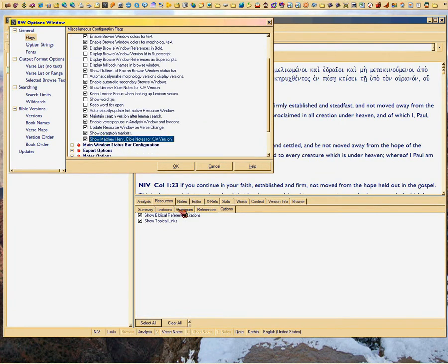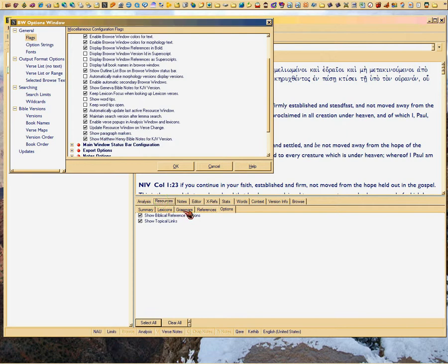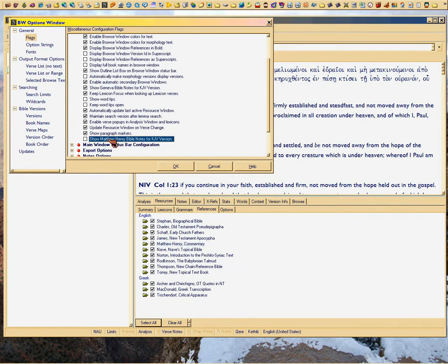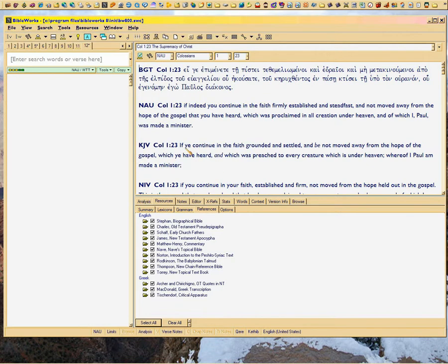And then, remember I said down here in the resources, you had Matthew Henry commentary down here. Well, this little box here says, just show it when you're looking through the KJV. If you're looking at the KJV, you'll see the Matthew Henry commentary just below it, which is kind of useful.